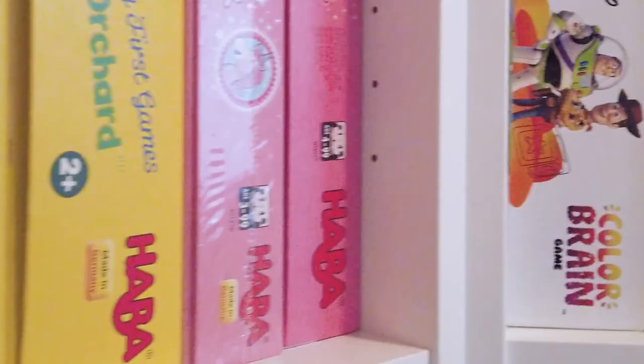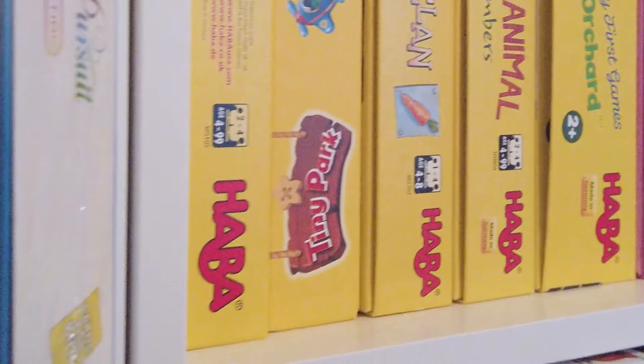And there it is. The Billy bookcases, they worked out really well. You know, they have these shorter ones, which are great for turning corners. And that's what we have. We're in a corner of their room. And Haba games are great on Billy shelves. But most other games are not.